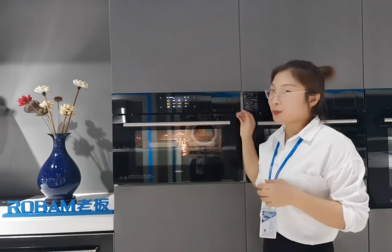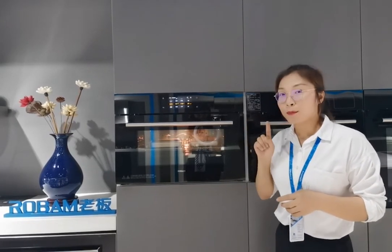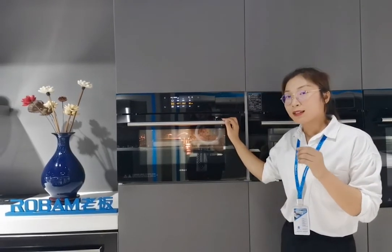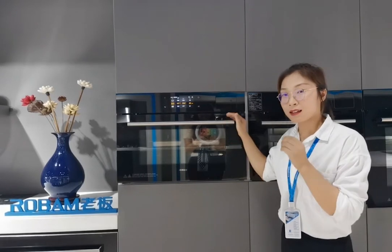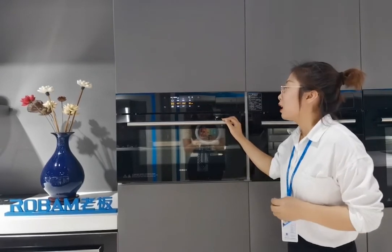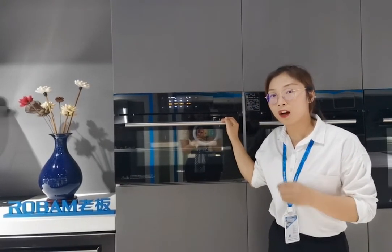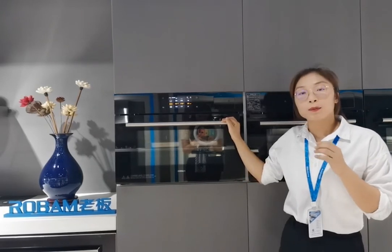the expert mode. This mode is very special, and it is the most important highlight of this combined steam oven. And about this function, only Robam has it. What does it mean? If you have a professional demand in your cooking or baking process, maybe you have known that with pizza or egg tart, when we eat the top part, it needs to be tender, but when we eat the bottom part, it needs to be crispy.